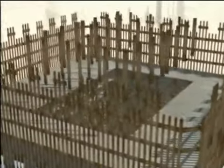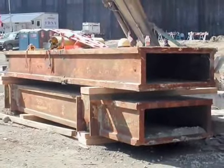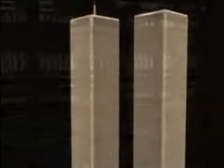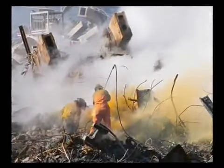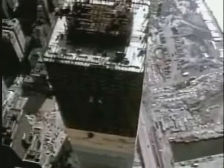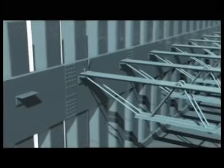Inside, there was the core. A rectangle of 47 columns made of 4-inch thick steel at the base, thinning with increasing height. The cores combined might with ingenuity, anchoring the towers and allowing them to flex. Look at the size of this steel. Solid, prefabricated floor assemblies. Welded metal floor pans placed on top of trusses, both welded and bolted, to the vertical frames.